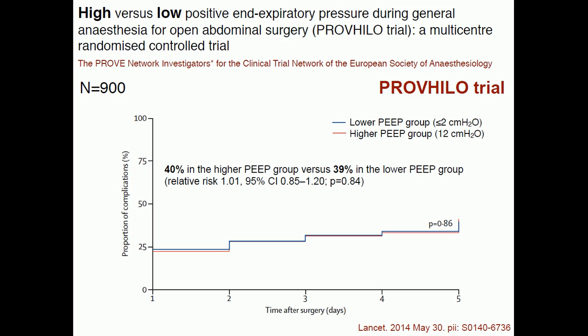In the PROVHILO trial, they compared two groups of patients. In each group, a lower tidal volume of 8 milliliter per kilogram was used, but they compared two levels of PEEP, a lower PEEP level, a PEEP less than 2 centimeters of water, to a higher PEEP group in which PEEP was set at 12 centimeters of water, so a quite high level of PEEP in these surgical patients. Again, the primary outcome was the composite of postoperative pulmonary complication, and they found absolutely no difference, as you can see, 30% as compared with 39% in the lower PEEP group of patients developed postoperative pulmonary complication.